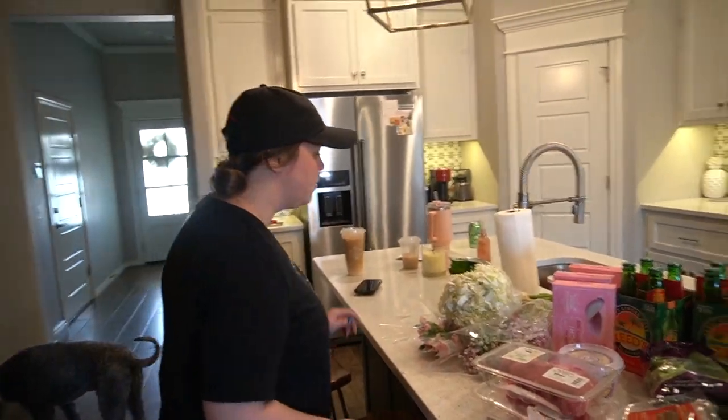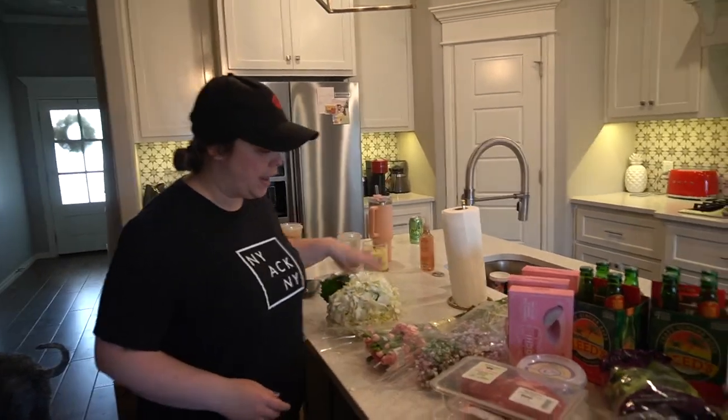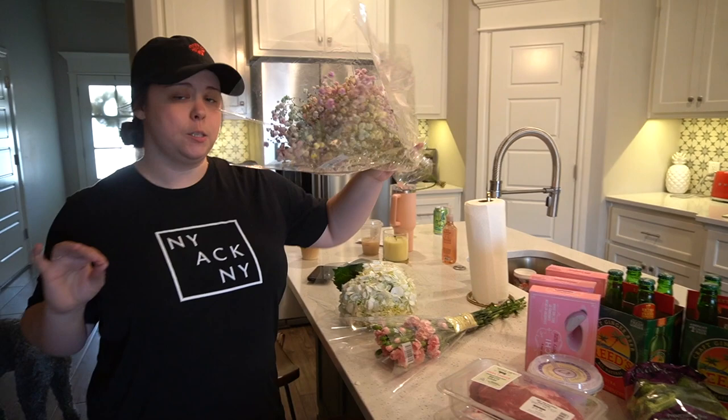So I got these three bouquets to throw together, inspired by my least favorite flower on the face of the planet, baby's breath. I hate baby's breath. I think it smells gross. I think it reminds me of the 80s, like dance recital bouquets. Just no, not a fan. I think it's outdated and old. Don't give me baby's breath, okay?